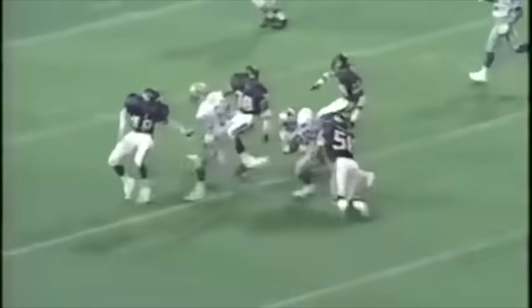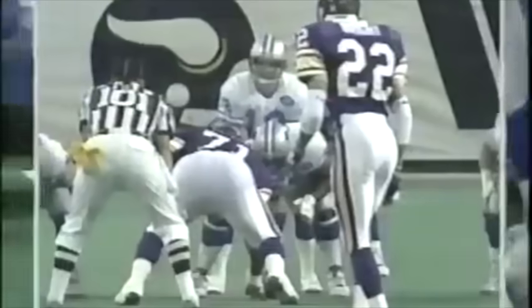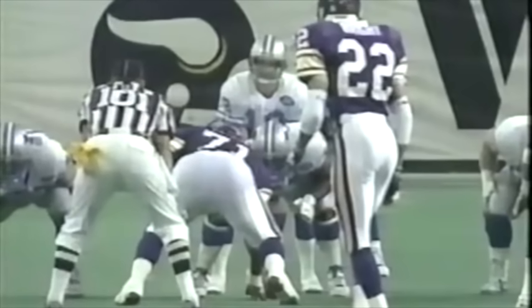First and 10 from the 41, Sanders. And Sanders blasting out. And juking his way inside the 15, tackled by Ray Berry. Barry Sanders on the move again. 45 yards. He's got 204 yards on the afternoon. That's a career high for Barry Sanders.